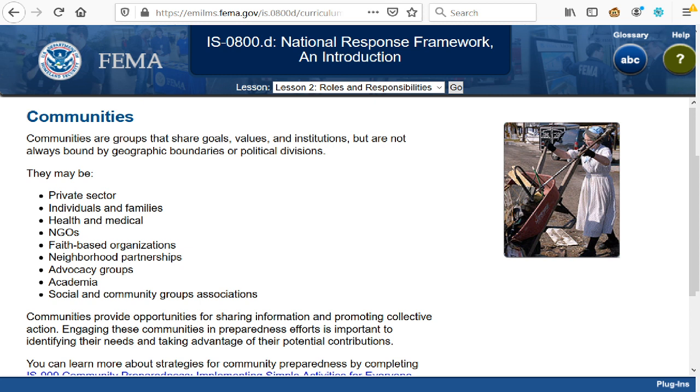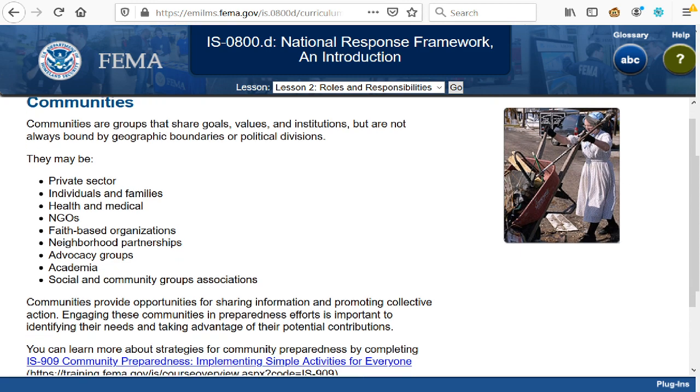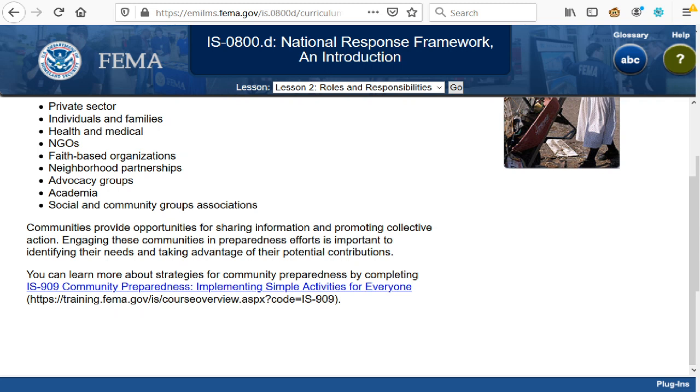Communities are groups that share goals, values, and institutions, but are not always bound by geographic boundaries or political divisions. They may be private sector individuals and families, health and medical, NGOs, faith-based organizations, neighborhood partnerships, advocacy groups, academia, and social community groups and associations. Communities provide opportunities for sharing information and promoting collective action.